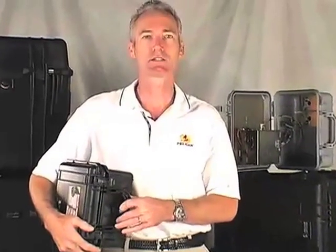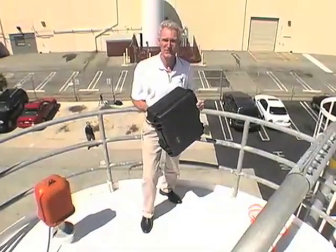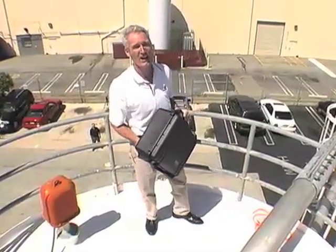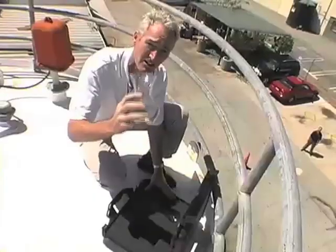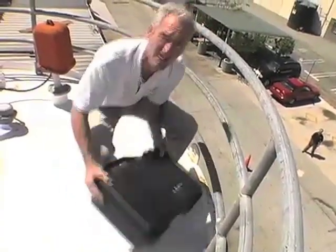Let's see how these cases stand up to abuse. I'm on top of the silos at Pelican Products that we use to store the plastic pellets our cases are made from. But this time, we're going to use the silos for an extreme drop test. The glass vase goes in, and the case goes over.